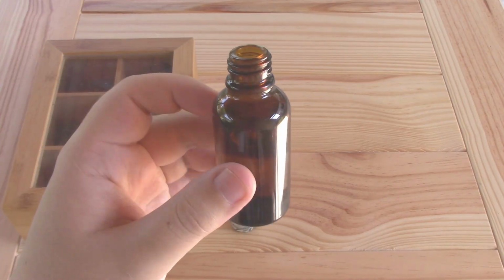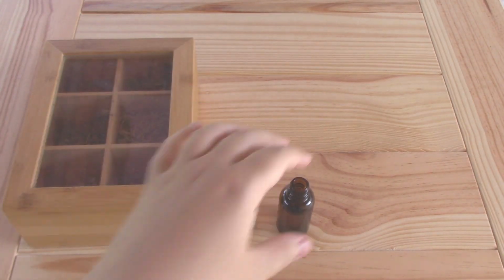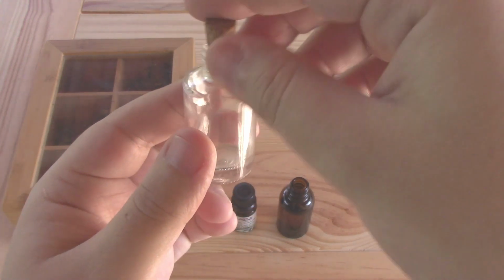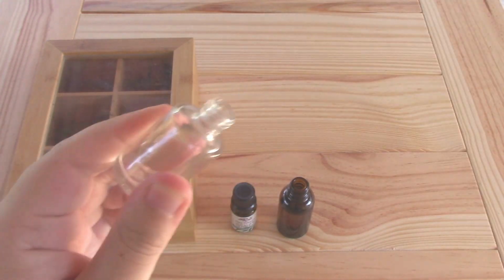You are also going to need some grain alcohol, a vessel. I like these small bottles with a cork on top. Actually, I taught some time ago how to make a protection spell using one of them, and it's actually one of my top watched videos, so if you haven't seen it yet, go there.